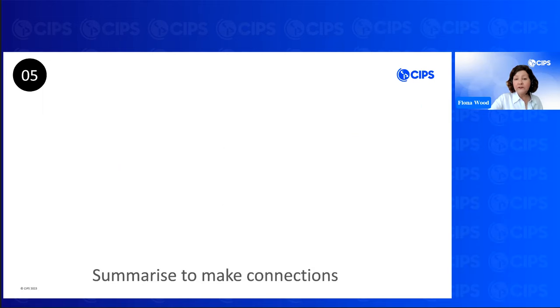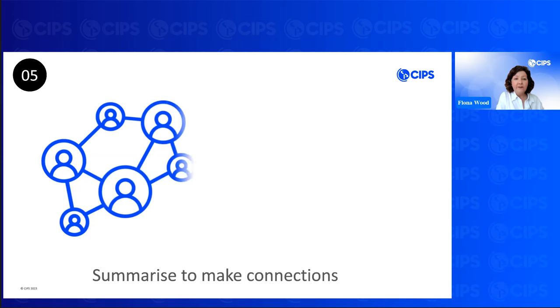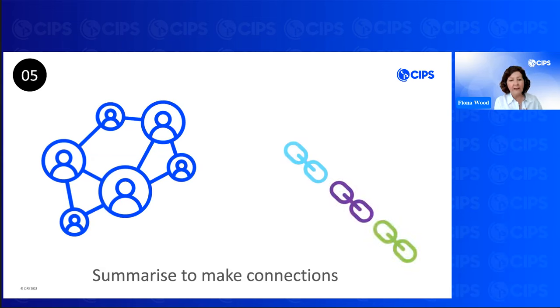So moving now on to stage 5. This is all about the making of connections. So we know that procurement and supply topics are very interrelated and typically quite complicated and complex. That's why we've broken the level 4 syllabus down into 8 modules, and why we've broken syllabuses 2, 3, 4, etc. into different areas, because our profession is complicated and it's very interlinked.